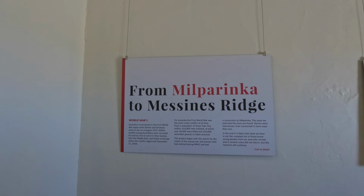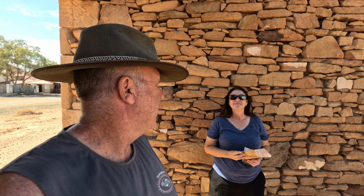I'll tell you what's been really noticeable, Al, is we've walked into all of these old stone buildings. It's really cool when you come in, isn't it? It is noticeably cooler as we walk through the front door here. Yeah, we're in the old bank. I'll flick the camera around for you in a minute and show you the extent of what's left of the bank. But yeah, as soon as you stand behind the stone, it's cool.